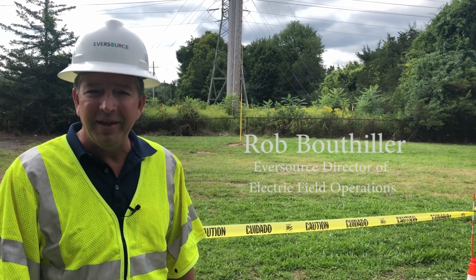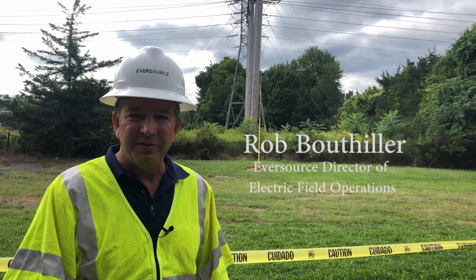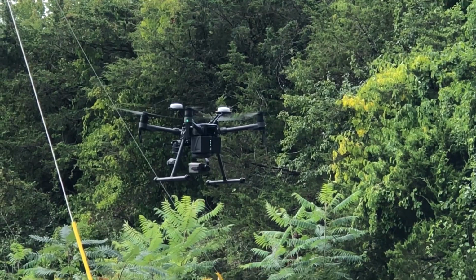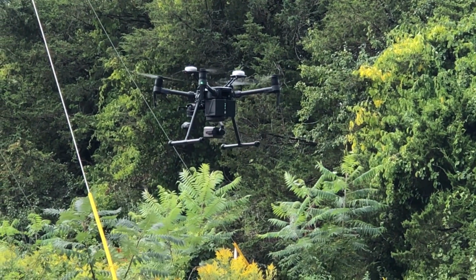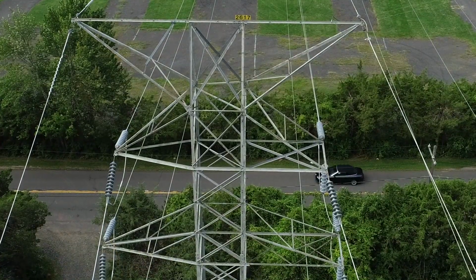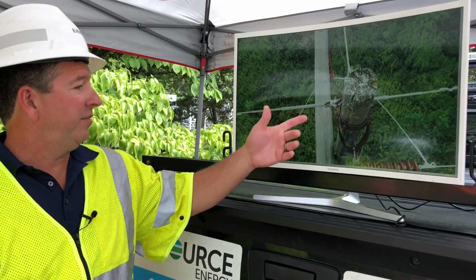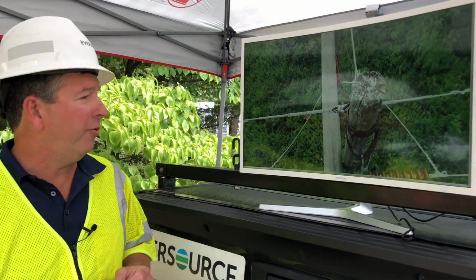We're going to be doing a drone inspection of the structures. It's a comprehensive inspection, and then we're going to be flying the drone and getting pictures, high-definition pictures of the structure. So this is a good example of what we get to see with the drones.